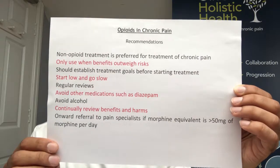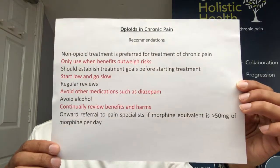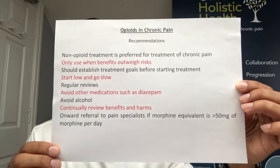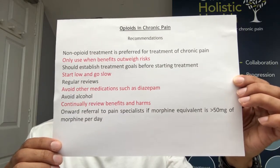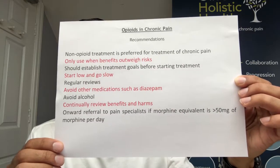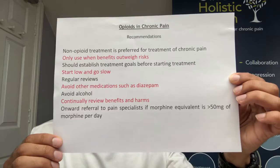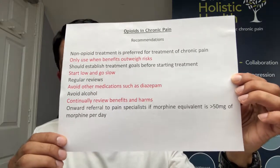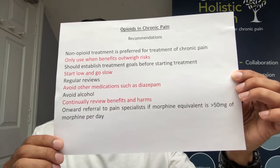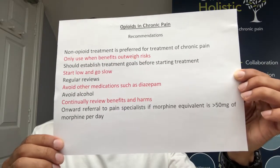They've advised that you should only really use opiates and opioids when the benefit outweighs the risks. Patients and clinicians should establish treatment goals before starting treatment. If you do need to start them, it's always advisable to start low and go slow. Patients should have regular reviews of their medications, and patients should also avoid using other medications which can have a concomitant effect, such as diazepam. Patients are advised to avoid alcohol and other sedative drugs. There should also be a process where patients and clinicians are continually reviewing the benefits and the harms of using opioids. And if there is an increased need for morphine, patients and clinicians are advised that referral to pain specialists, such as myself or secondary care doctors, would be advisable.